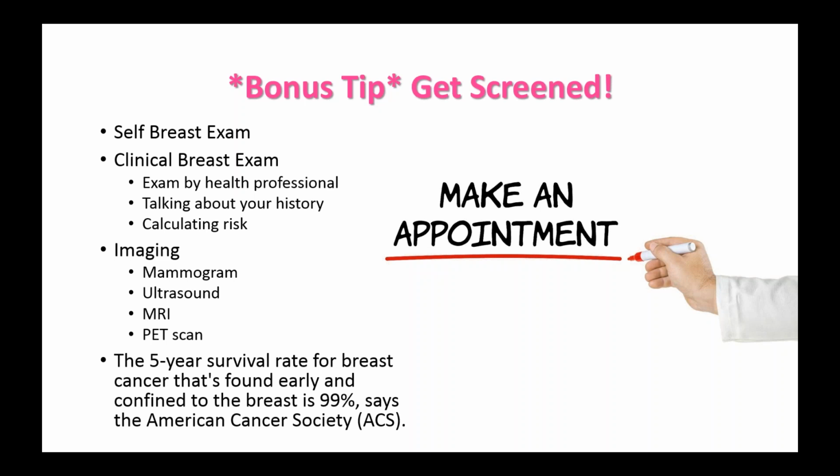So the clinical breast exam is done by a health professional like myself. And this is why you come in every year. You want to talk about your family history. Someone may have developed breast cancer in the past year. Your mom, your sister, aunt, and you want to know if that increases your risk. And so that is all important in calculating your personal risk of developing breast cancer. And then you want to talk about imaging if you need it that year.